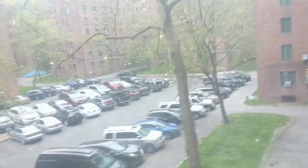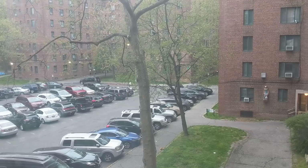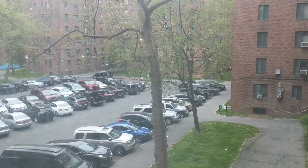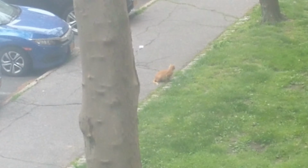So it's 6 in the morning, and if you notice, the birds are chirping outside, and it's beautiful. You can hear them. And I kind of miss going outside now, but it is what it is. If you look, there's a cat right over there. She sits there every day, so yeah.